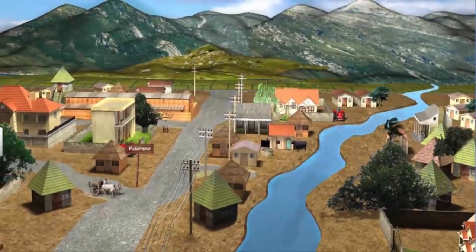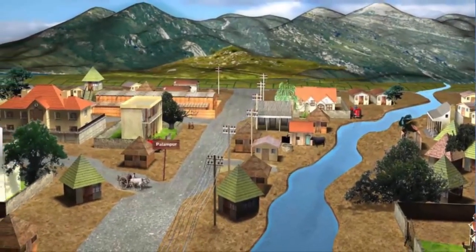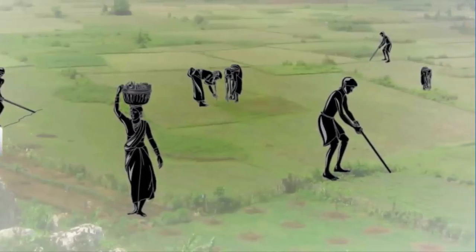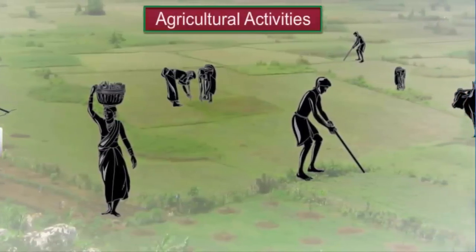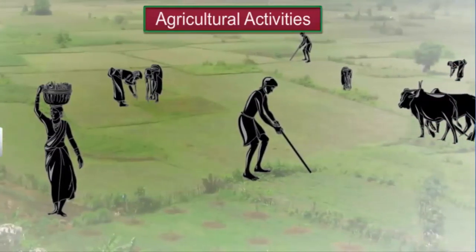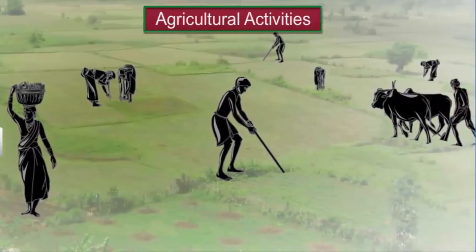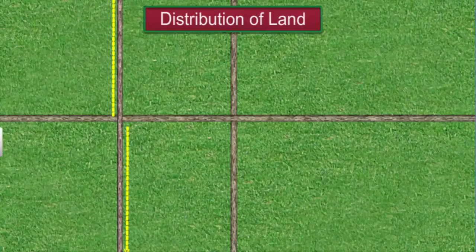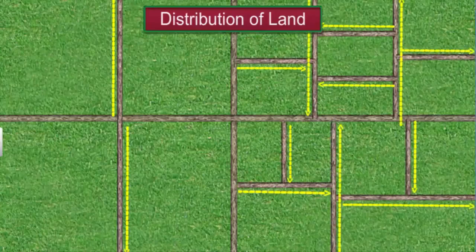Now let us take a look at the production activities that people in Palampur are engaged in. Like most villages in India, agriculture is the main occupation in Palampur. However, all farmers in Palampur are not equally fortunate. The 80 upper caste families own a majority of the cultivated land in Palampur. The other farmers either own small plots of land or are landless and work as laborers in the fields of the wealthy landowners.